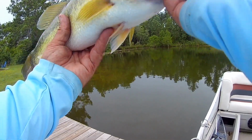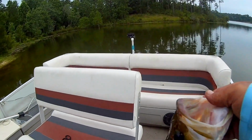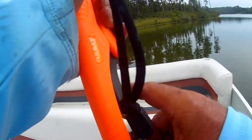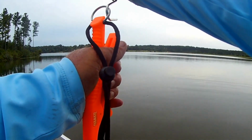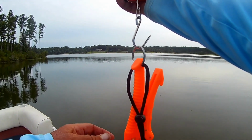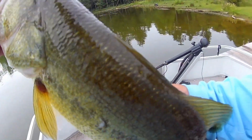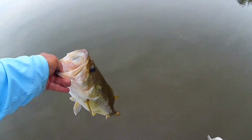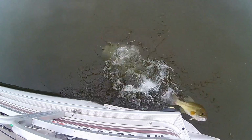Hey, you be okay. I'm gonna let you go. Get the bugs off you. You'll be all right. Go ahead and get a weight on him, her. This big thick donkey right here. Come on. There we go. One more time. Saying 3.04. Let's let you go. You have a good one, alright? Go be 10 pounds next time. And there it goes. That's 4 on the jig.